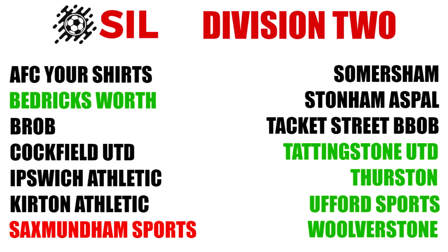So if we go to Division 2, you can now see that, as I said, Saxmundham Sports are the only team that have been relegated into Division 2. And again, this division is changing from a 13-team format into a 14-team. So Kesgrave and Ipswich Valley Rangers got relegated, which as a result meant that a grand total of 5 teams were promoted from Division 3. We had Bedricksworth, who won the division and only lost 2 games the entire season, absolutely blitzed Division 3, and are promoted.